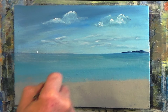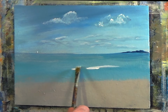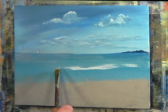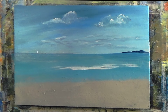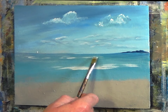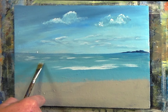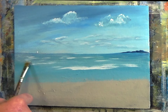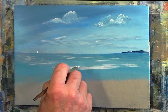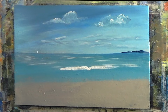Let's get some nice little waves and breakers coming in. A little bit vigorous that I was with the brush, but it's okay, we'll work with it. We'll just blend that in there like that. Maybe there's just little flicks of water, wavelets, things like that. Make that a little bit more pronounced by just dipping in a little bit of foam onto that. There we are.